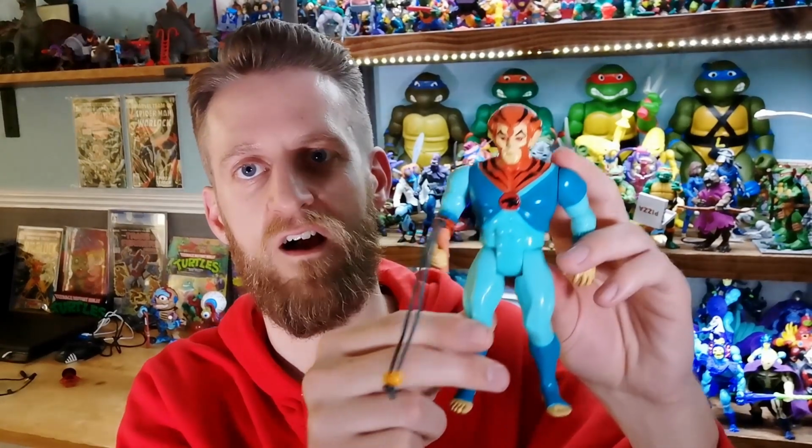The only thing is that his arm action's pretty much non-existent. So I don't know if anyone knows of a way to fix that. Let me know down in the comments, and I'll give it a go. But yeah, very, very cool.